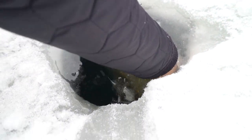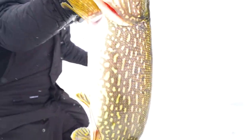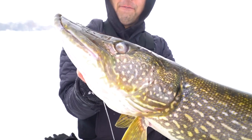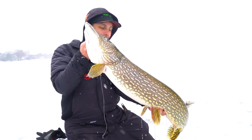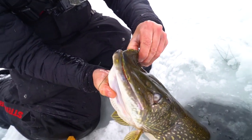Gotta be sneaky. Oh boy, I didn't quite get her. Come here. Oh yeah, there we go. On the board, finally. Holy cow, first day out here. She's blind in one eye, I see. The other eye's good though. Holy cow, nice fish, man. Really nice fish. That's a good way to start.